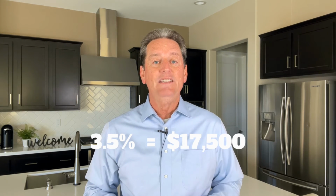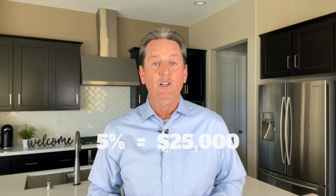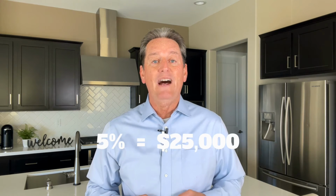That means on a purchase of $500,000, an FHA buyer would need to put down $17,500 for a down payment. And if a buyer wants to use a conventional loan, they'd have to save at least $25,000 for their down payment. Saving money and building credit can be hard, so it's easy to see why not having to come up with a large down payment is such a huge advantage of using a VA loan.